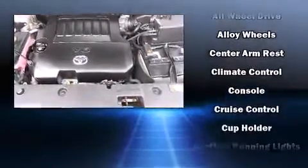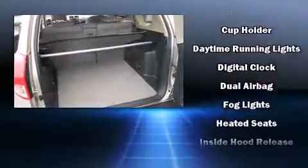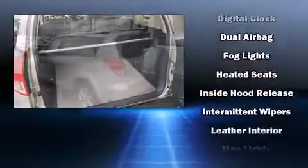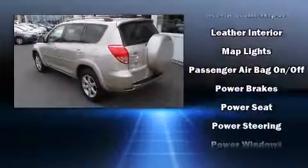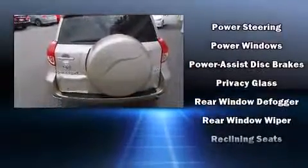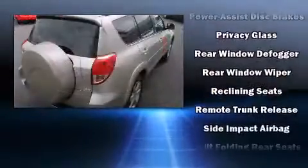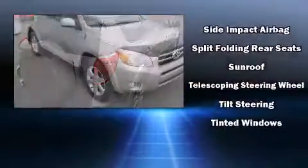Toyota ensures the safety and security of its passengers with equipment such as dual front impact airbags with occupant sensing airbag, front side impact airbags, traction control, brake assist, ignition disabling, and four-wheel disc brakes with ABS. With electronic stability control supplementing mechanical systems, you'll maintain precise command of the roadway.